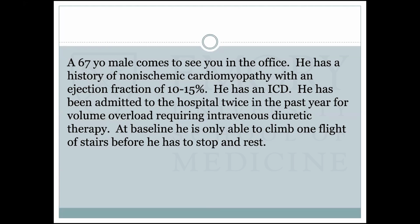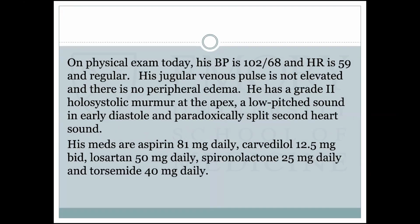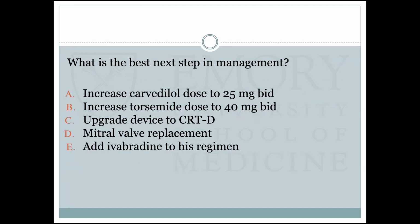This is a 67-year-old male with non-ischemic cardiomyopathy. And he's got a murmur, mitral regurgitation, possibly severe because he has this low pitch sound in early diastole, or maybe he has a thickened valve, a little bit of mitral stenosis, but he has a paradoxically split second heart sound suggesting possibly a left bundle branch block. So this guy's been in the hospital despite good medical management with a left bundle branch block, upgrade to CRT.